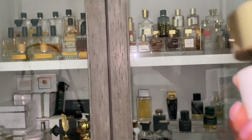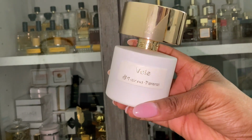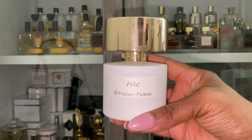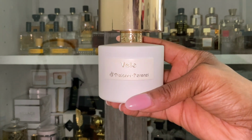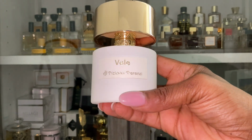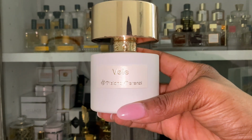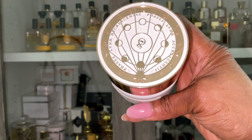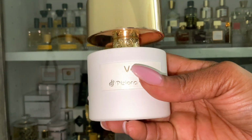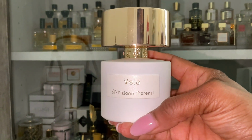Another one that I keep going back and forth on is Valet by Tiziana Terenzi. I am going to let it go. I have a hard time letting go of Tiziana Terenzi fragrances because I really do like the brand in itself. The majority of fragrances that I have in the collection or that I've smelled from Tiziana Terenzi, I have loved. So I am surprised I'm letting go of Valet, but I need to let it go. Love the beautiful bottle, love the presentation, but I'm over just having things for presentation in my collection.